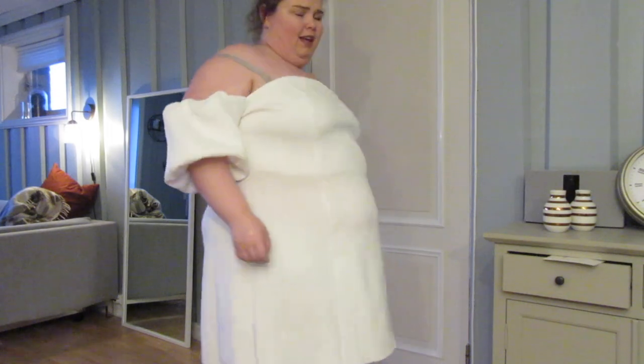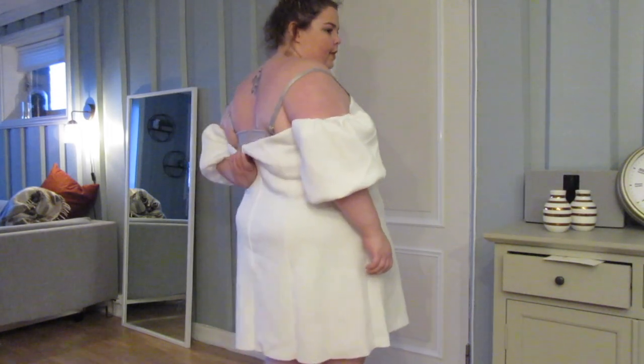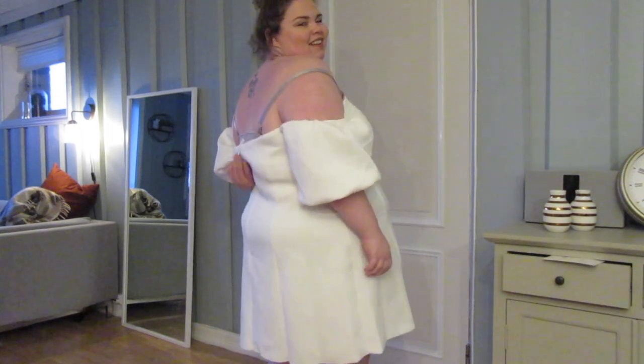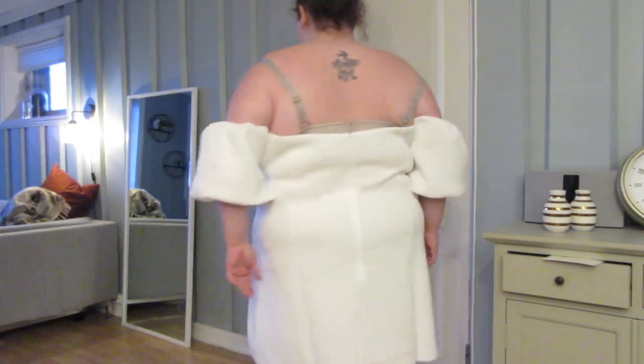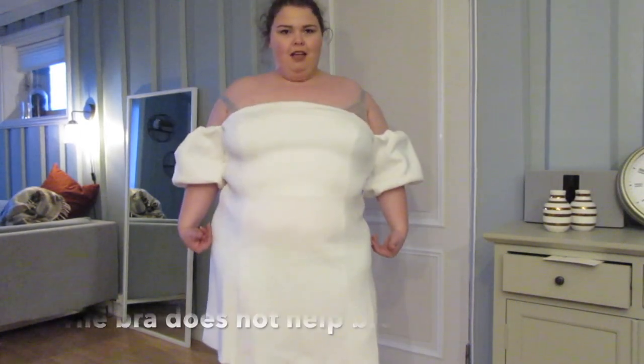It's a little bit big in the chest area, but that is fine. It's so comfortable though, so it's just probably me who needs to work with it. Do you like it? Can I wear it? I really need to know. Do you think I can wear something like this?